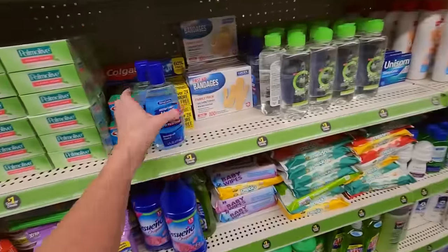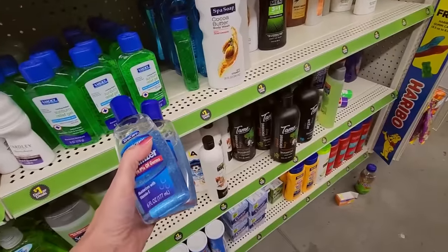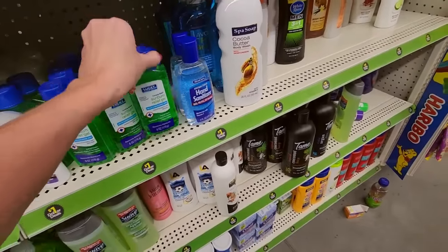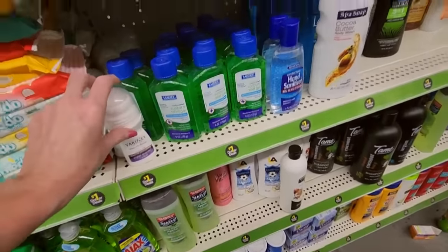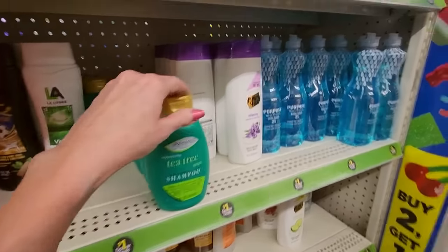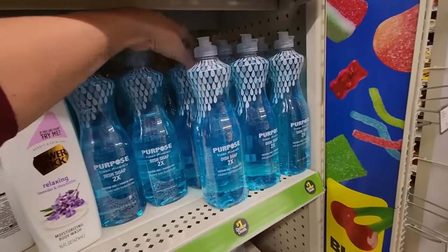Okay, hand sanitizer. Oh, where'd you come from, hand sanitizer? Well, here's some sunburn relief gel. Might be able to fit it here like that. Oh look, Yardley even makes deodorant. I had no idea they made all these products. Yeah, I didn't know that. That's interesting. Now let me get back to where I was. We were looking here.